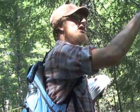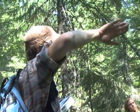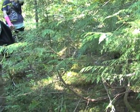Another thing that stands out for me is if you look at the branching pattern, it kind of has this J thing going on, where the branches come out, they swoop down, and then they kind of kick up right at the tips.